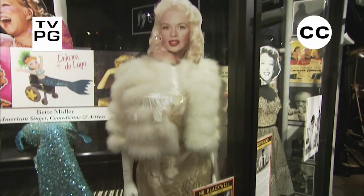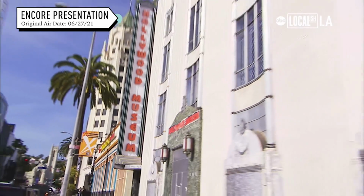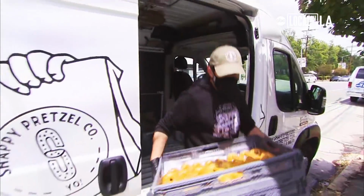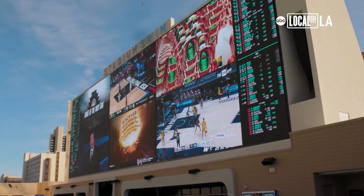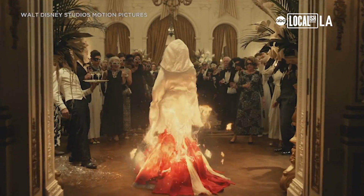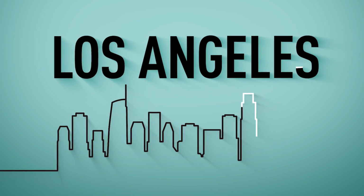Celebrating Hollywood history. Each artifact that we have here in the museum, it is special. We're getting a VIP tour of the Hollywood Museum. Then, all I did for like the first 3 months of quarantine was just roll pretzels. Actor Adam Shapiro's LA twist on a Philly fave. Plus, we combine sports with the day club, and it's a stadium, stadium swim. Cooling off with a dip at this new Vegas hotspot. And your chance to win Cruella. I'm just getting started, darling. And so is Localish LA.